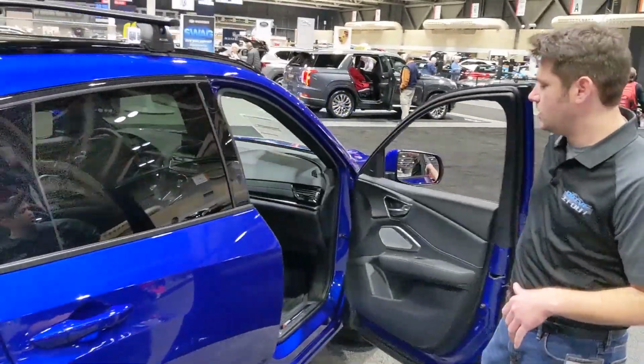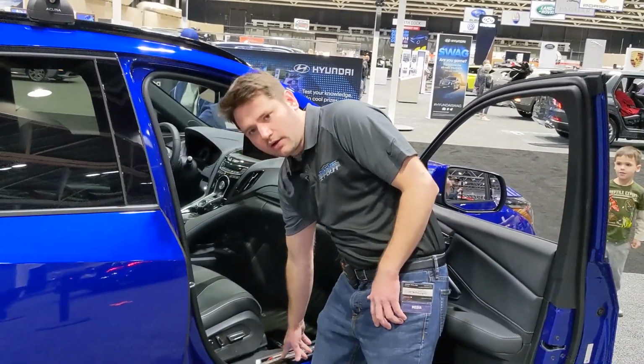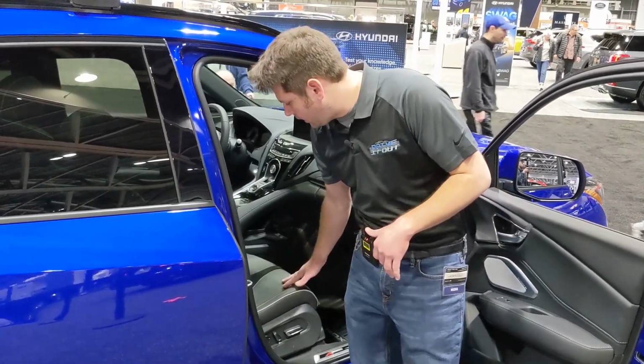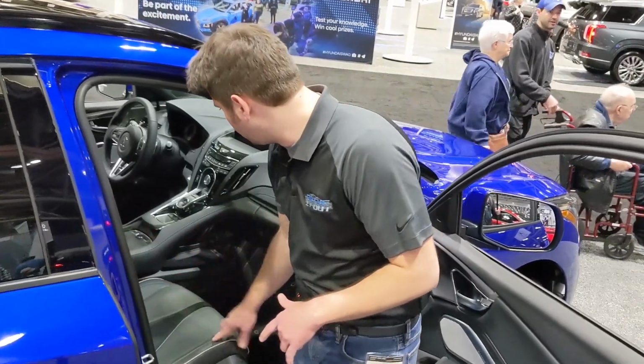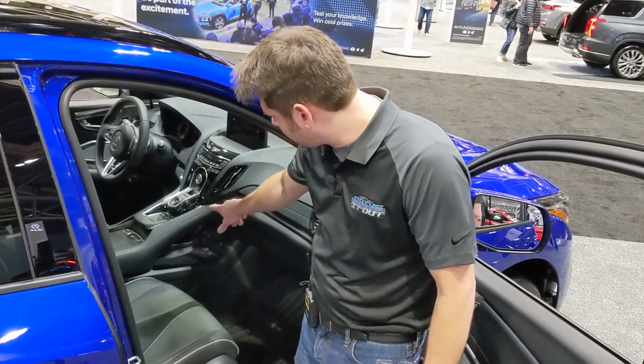So this has the all black interior, but it's cool. They've got the A-Spec logo around here in different places to remind you that it is kind of a special edition. And I like this leather trim in here, it actually has a little bit of a two-tone with some really cool trim around it. Now look at how unique the Acura has gotten with the center stack in here.